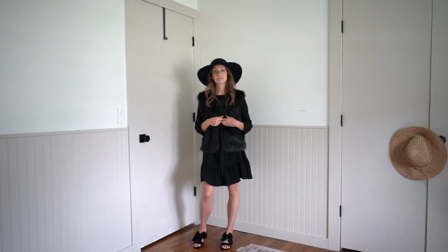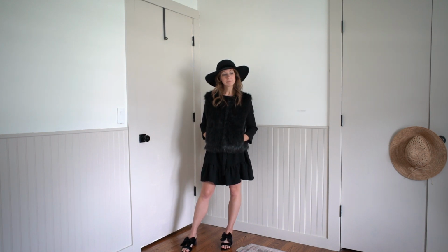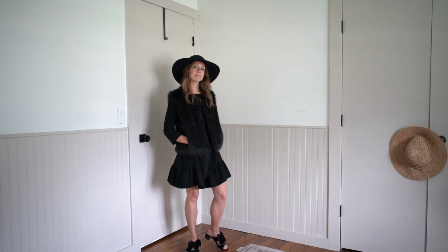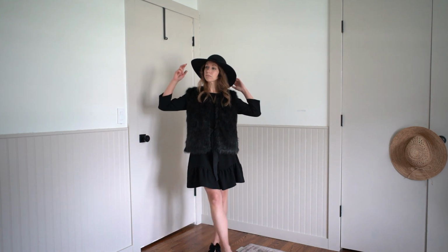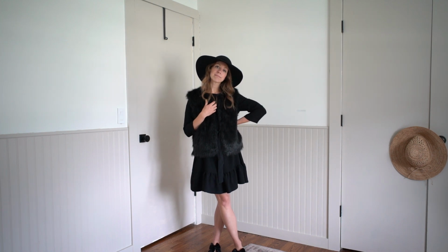And what this does from head to toe, if you're wearing all basically one color or inside of one color family, is really bring your entire outfit together. It puts on this lovely, elegant, sophisticated front because it all goes together and it all blends seamlessly together and it all just looks so amazing.